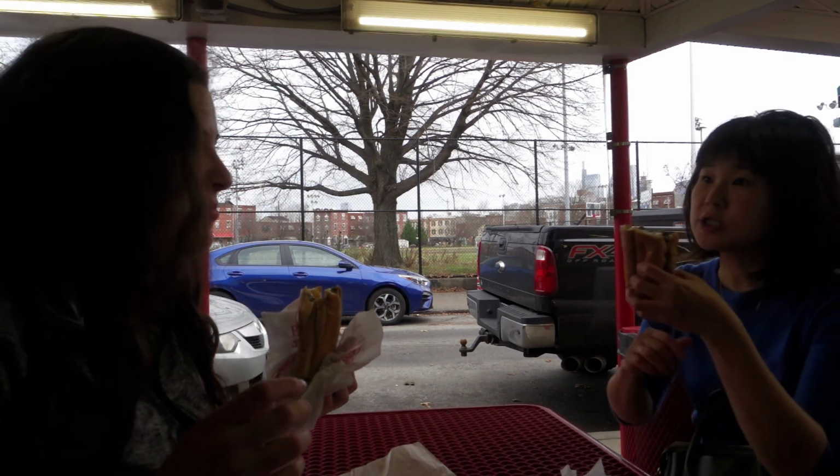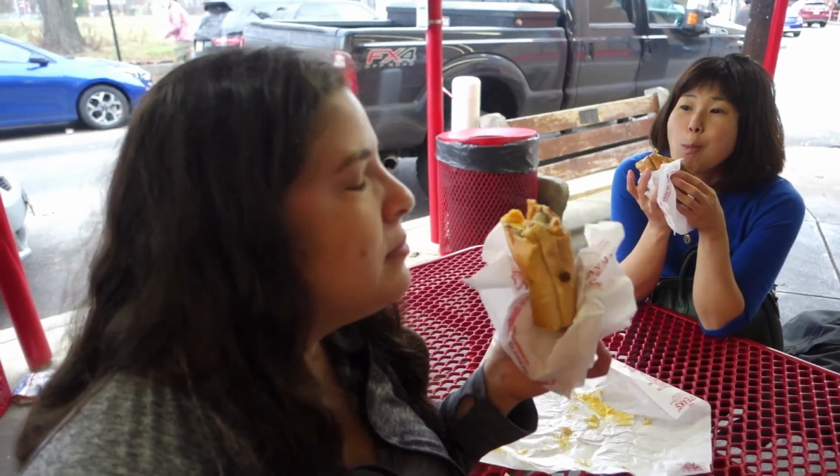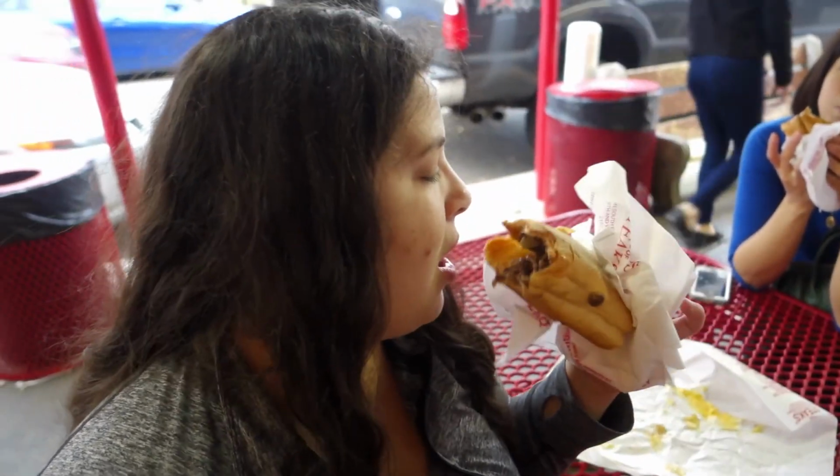Oh my god. I think I like Pat's better than Geno's. The meat in Geno's was just a little overcooked to me. This one is cooked just right. The onions are bigger and the cheese is the same, of course. It's processed cheese and it's delicious. This is the best part of the trip.